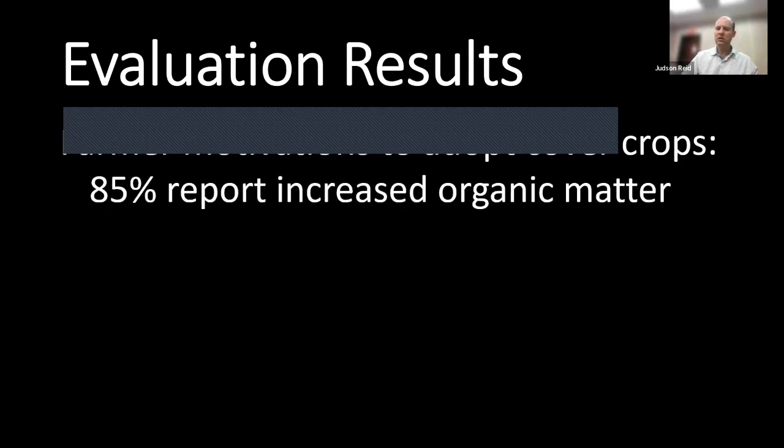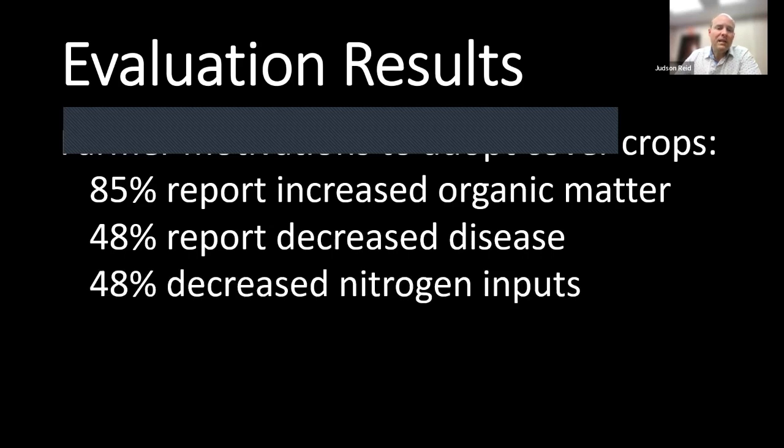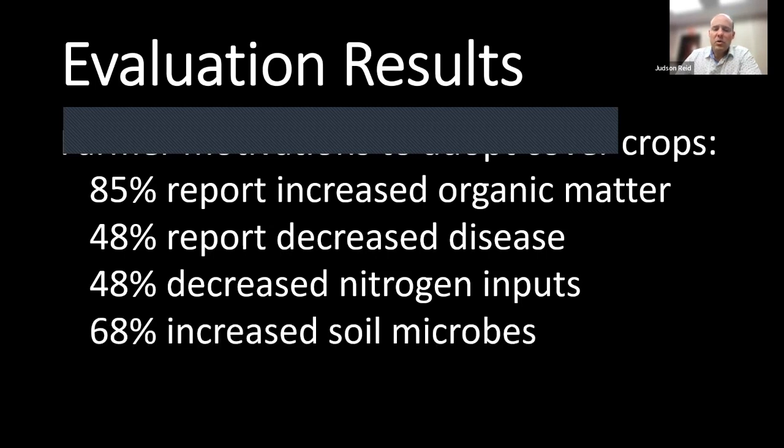So farmers that I'm working with that have adopted this approach, this is some of their self-reported impacts. These aren't my sets of data. 85% of those I've surveyed report they've been able to increase their organic matter, about 50% decrease disease, about 50% report they can decrease their nitrogen inputs, and close to 70% report that they're doing this to increase their soil microbial community.